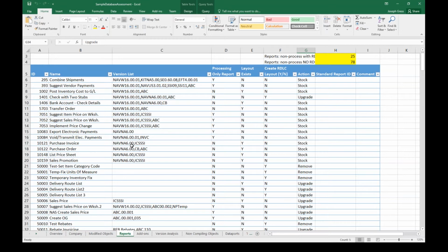So the reports tab, if it's from 2009 or earlier, we need to look at any reports that were modified and determine what we are going to do. And so we have an action item for each report. Are we going to use the stock version? Are we going to upgrade the report to the new version? Or for custom reports, some of these are no longer needed, were temporary, and so we would remove those. Other ones we would upgrade. So we look at each report and determine what we're going to do with each of them.